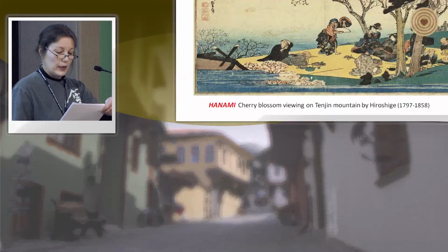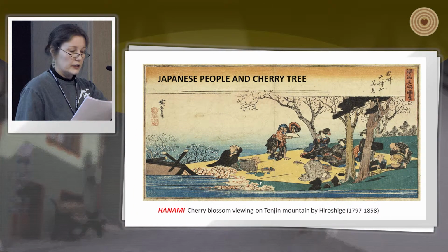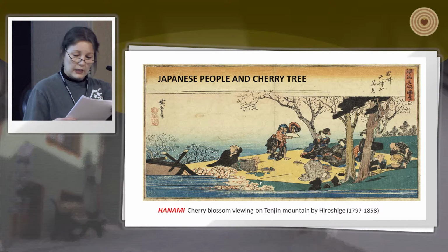Cherry blossom is known worldwide as one of the visual symbols of Japan. For the Japanese people, it represents the beauty and fragility of life. Every year, during the cherry blossom time, people gather in scenic places to enjoy the new beginning of the year.